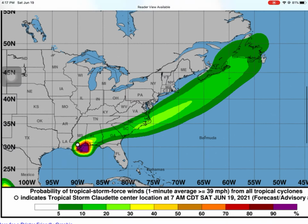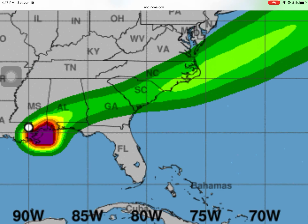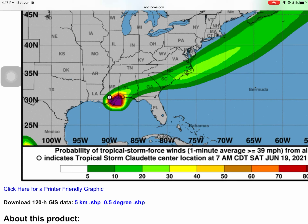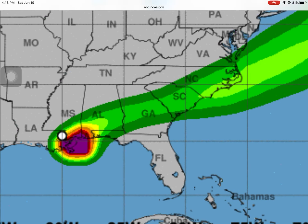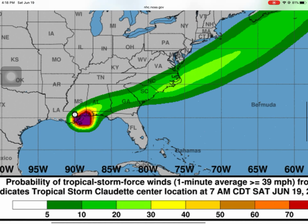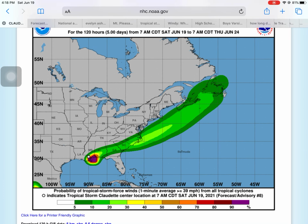And for the wind speed probabilities, as you can see, parts of Alabama, Georgia, South Carolina, and North Carolina are possibly going to see 5 to 10% in most of the areas. Then some are around 10 to 20% chance of tropical storm force winds in parts of Alabama, Georgia, South Carolina, and North Carolina. There's even some light green, indicating a 20 to 30% chance of tropical storm force winds. So we still need to keep an eye on this thing. Even with 50 to 60 mile winds, it could still do some damage, but I don't think it's going to be that bad, I don't know.